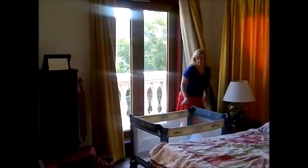This is our bedroom. Now this is the tough part because we got to go through Sarah's room to get into our bedroom, and she's not the best sleeper in the world.